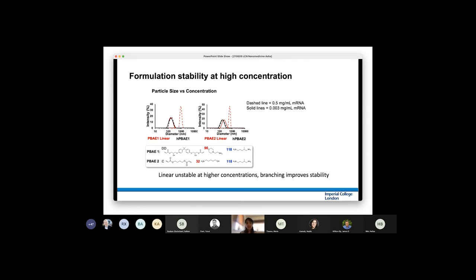And we found that when we concentrated these formulations to 0.5 mg per mil that I mentioned we need for nebulized delivery, these particles remained stable. So the dashed lines are the higher concentration. The red line is the linear and the black line is the hyperbranched. And you can see the dashed red line, which is the higher concentration of the linear version, tends to form larger aggregates in this DLS that was performed, whereas the higher concentration of the branched polymers remain within the nanoparticle range. So that was one, the stability at the higher concentration, we ticked that box.